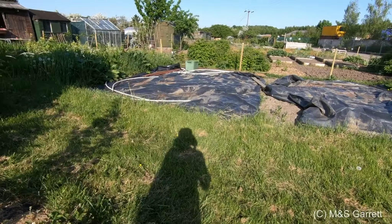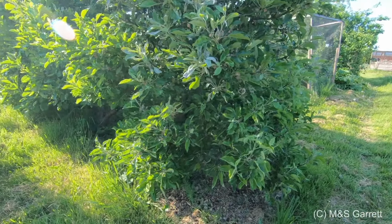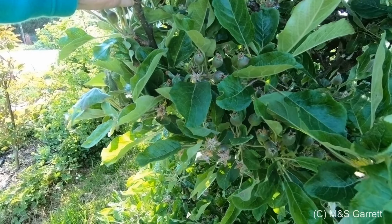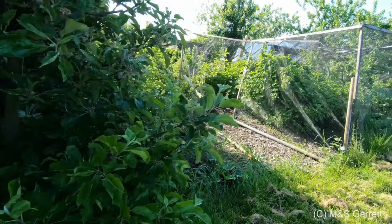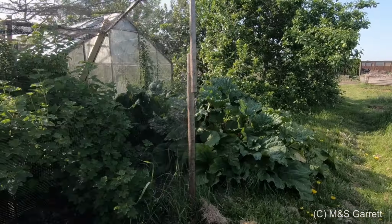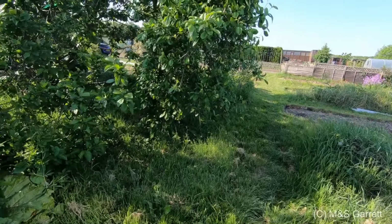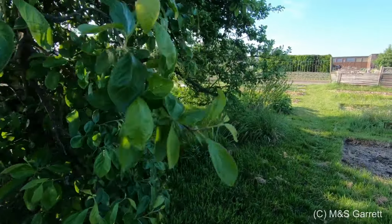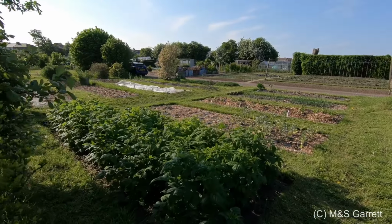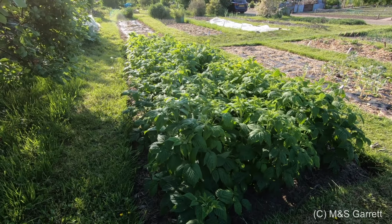Little wander. It's our apple hedge, which has got some fruit set. Rhubarb patch. Those are our autumn raspberries, which are growing really well.